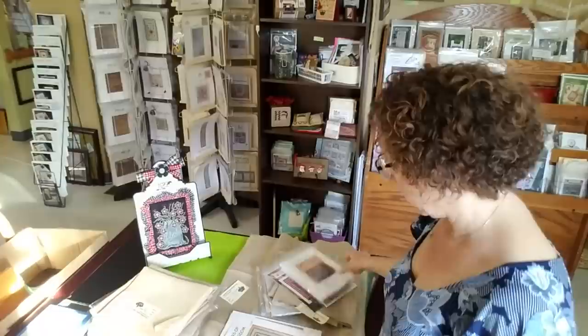A couple new patterns from Rosewood Manor. Those of you that know her, she had Crowns of the Kingdom, Crosses of the Kingdom. She has a whole series like that. Now here is Anchors of the Kingdom.